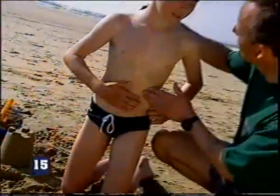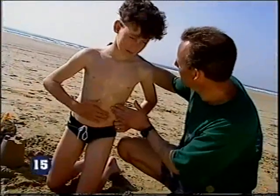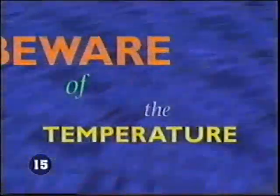Don't swim if you feel unwell, when you're cold and tired, or after drinking alcohol. And wait for at least an hour after a meal, otherwise you may get cramp, which could make swimming difficult. If you want to cool off, beware of the water's temperature.